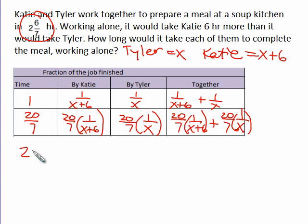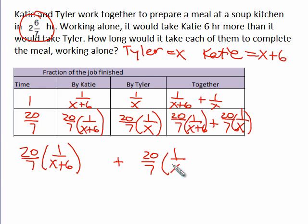Together, they should get 1 job done, so I'll create an equation. 20 sevenths times 1 over x plus 6 is the part Katie gets done. I'll leave myself some room here because I'm going to have to get rid of my fractions. And then Tyler will get 20 sevenths times 1 over x of the job done. But together, they'll get 1 job done. So this is the equation I'm going to start with.